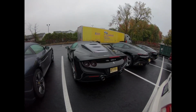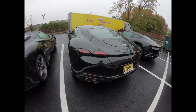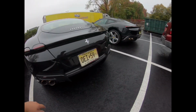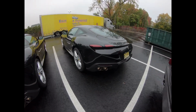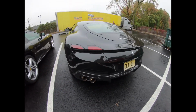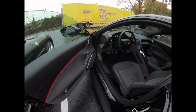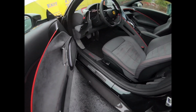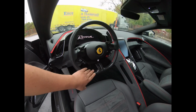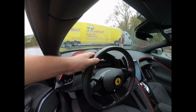Wow, this one looks good, man. I don't know, this is my favorite one from these 5 Ferraris. And this one already, you see, it has the carbon fiber trim in the back. This guy has the same thing, carbon fiber trim in the back, like right here. So yeah, if you guys want to see inside, I'll show you quick. So this is Ferrari Roma 2020. Look at that, it's carbon fiber. The steering is carbon fiber right here. Look at that steering, it's beautiful.